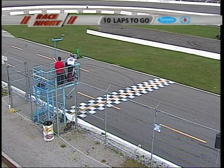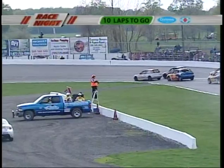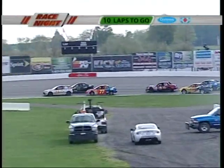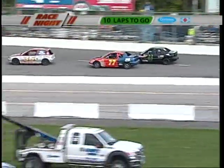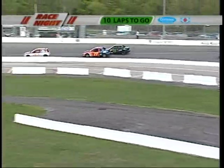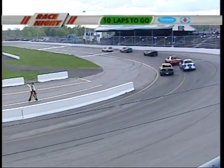Young and Hardy lead them to green. The green is down and they're underway. Corey Young in the 36 grabs out to the early lead. Mike Getliff shoots through along the inside. Ryan Hardy battles back on the outside, but he's going to have to duck into 3rd.